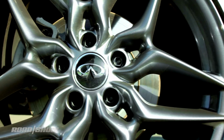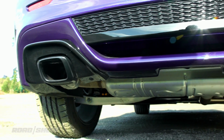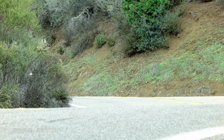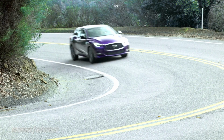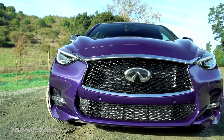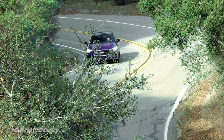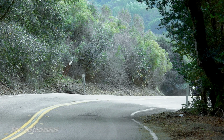Infiniti is certainly making some of the best-looking cars in the business, and the QX30 is no exception. Sitting a mere 6.1 inches from the ground, the Sport is just a smidge over a half-inch lower than the base QX30 and 1.8 inches lower than the QX30 with all-wheel drive. The lowered stance gives it a more aggressive look, complemented by the sculpted hood, swoopy side style lines, and sharply raked roof. The QX30S gets the same engine and transmission as the Mercedes-Benz GLA, although both have been tuned to be just a bit more sporty.